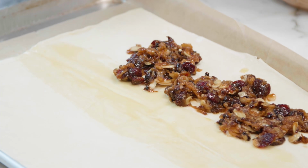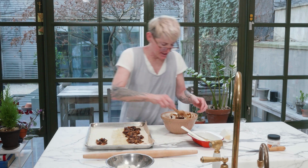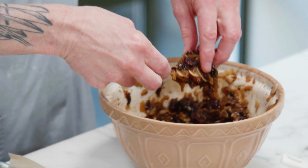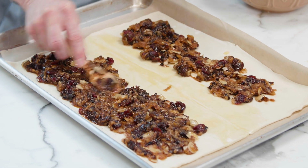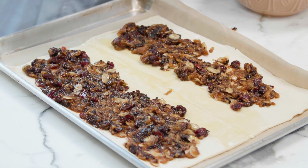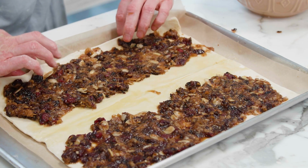I actually drained this in a sieve, just to get some of the extra liquid out, because I haven't made this in a while, and I put a little too much liquid in it. It's not the end of the world. I'm just going to leave a little section in the middle. So I'm just flattening this out. Oh, we actually made exactly the right amount. Wow, that's lucky. Can we roll it?